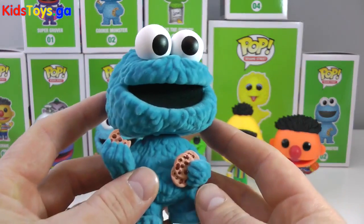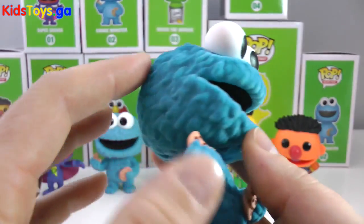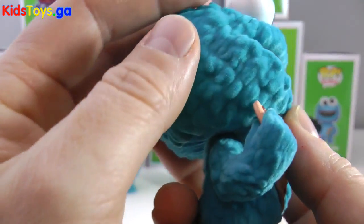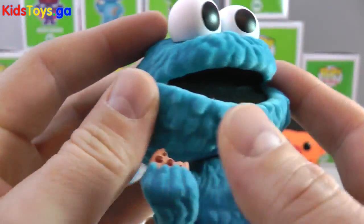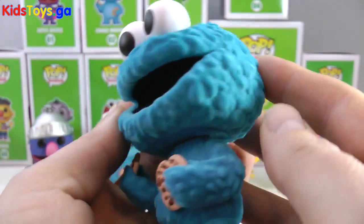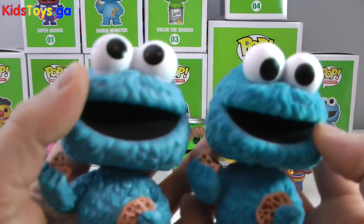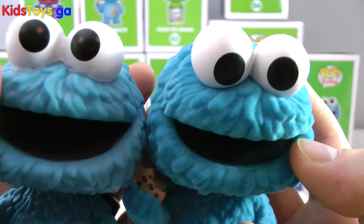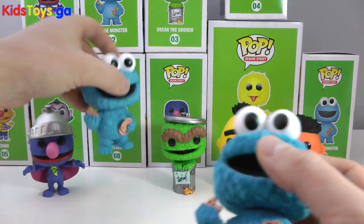variant of Cookie Monster, and this is a flocked Cookie Monster. So flocked means that he is furry, which I just love. So they've covered him in this flocked fur, which is very fun. The rest is exactly the same as the painted. But if you get in close, you can kind of see that he's got some fur on him, which is very nice. And I'll show you the box quickly.